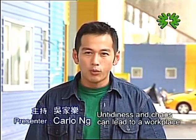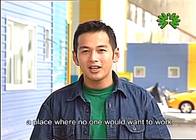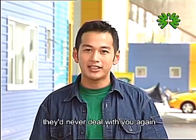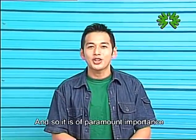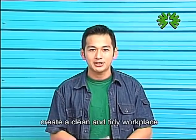Untidiness and chaos can lead to a workplace becoming a hideous and dangerous mess, a place where no one would want to work. Would you work in a place like that? Imagine your customers seeing such a sight. They'd never deal with you again. They'd lose all their confidence. And so it's of paramount importance for both employers and employees to create a clean and tidy workplace.